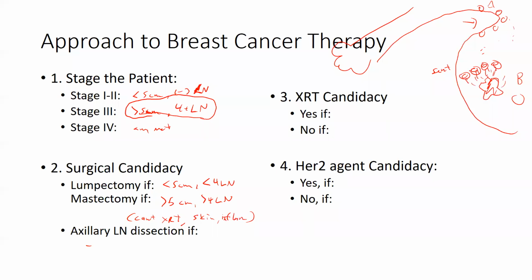And if any of them show any signs of cancer, then we think about doing axillary. And by any of them, I mean any more than 2. So I know this is complicated. It's not something that you necessarily have to memorize. But axillary lymph node dissection, you do it in anybody who has palpable or clinical lymphadenopathy, and you do it in anybody who has greater than 2 sentinel lymph nodes that are involved.